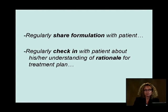Also remember to regularly share your formulation with your patient. This is a way to foster collaboration and promote working together. The more explicit you are about the rationale for a particular intervention or line of discussion, the more engaged the patient will be in the therapy process.